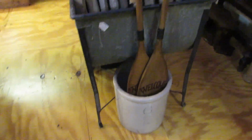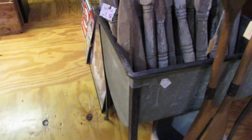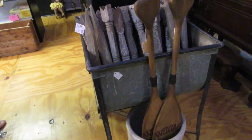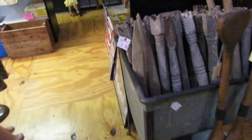Okay, so I have this really cool little 6-gallon crock here with a couple of oars sticking out of it. And this really neat old wash tub. I think I got about $100 on it. I tried to sell it to a lady the other day for $75, and she just was not happy with that number. But that's still a pretty good number on that.